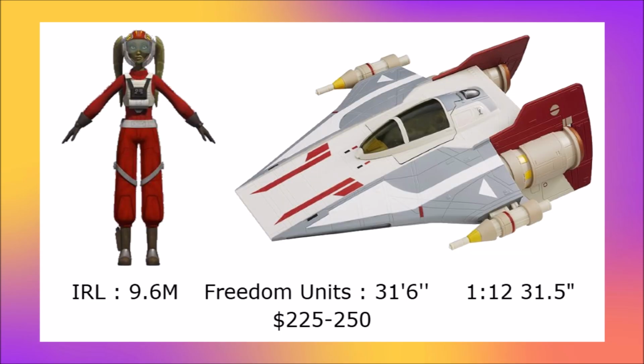Let's go. Alright, my big one, the one that, the bigger the more expensive it gets, you kind of got to start thinking it's a little bit less likely, but we're going to try, is a Rebel A-Wing. Now, personally, I have a preference for the Star Wars Rebels A-Wing. However, this could totally work in a Return of the Jedi instance too, so pick your poison.